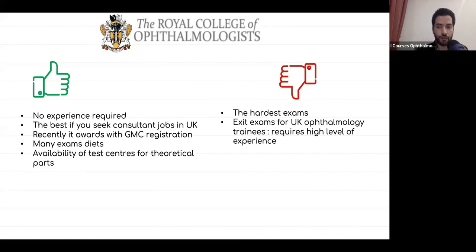One also of the disadvantages of the UK, and if we are analyzing why these exams are difficult, is that actually they are exit exams in the UK healthcare system, meaning that when an ophthalmology trainee enters the training system in the UK, they are required to pass these FRC of London exams throughout their 7 years. So the final part of this exam is offered to UK trainees at the ST7 or ST6 level. So they are expected to have 7 years of experience in the UK system. That's why they are difficult, or they require a high level of experience.